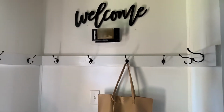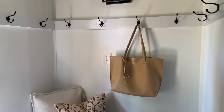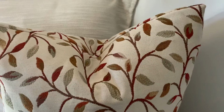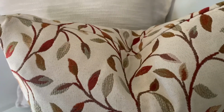I am getting rid of a lot of wordings that were more farmhouse for me out of the home, but I think I want to keep the welcome sign. But just to give you a closer look, the colors are warm and inviting, and you'll see that I had that same idea in mind throughout the entire home.